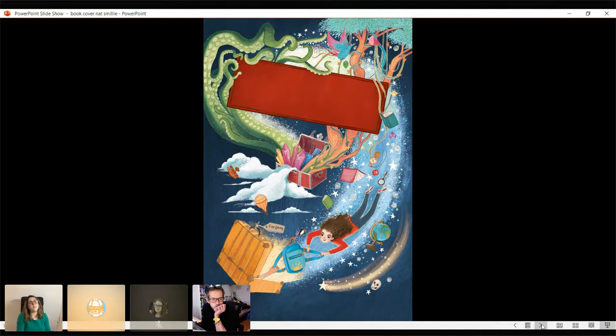The publishers, if they wanted you to just do a carbon copy, just plain cover, they wouldn't hire an illustrator. They'd get someone in house to do it. You know, the reason they get people to illustrate these covers is because they like the way your work looks and they like the way you do things. So this one was a really fun one.